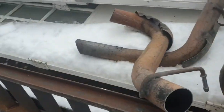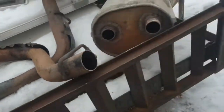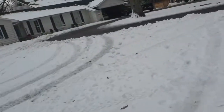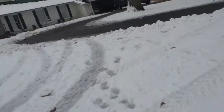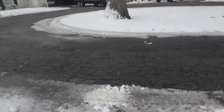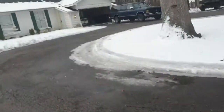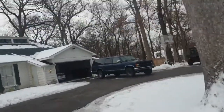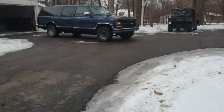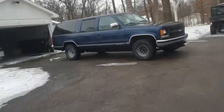Don't you ever just have one of those days where you just gotta cut your muffler off? Yeah, I don't know. That's what I just did to the Burb. She's almost ready to go. I mean, I got some forward gears, but no reverse. So, I don't know. It's ready to go. Going to be taking her down to the transmission shop.